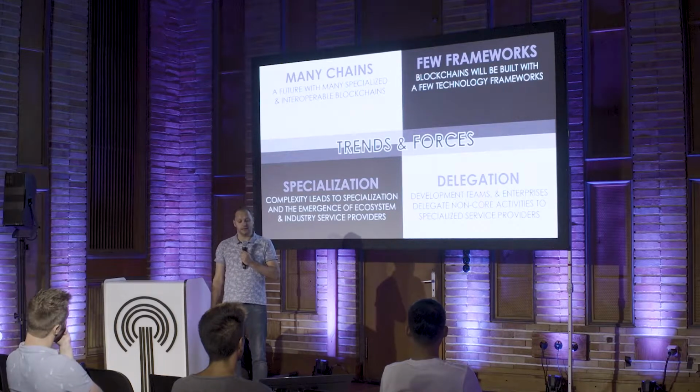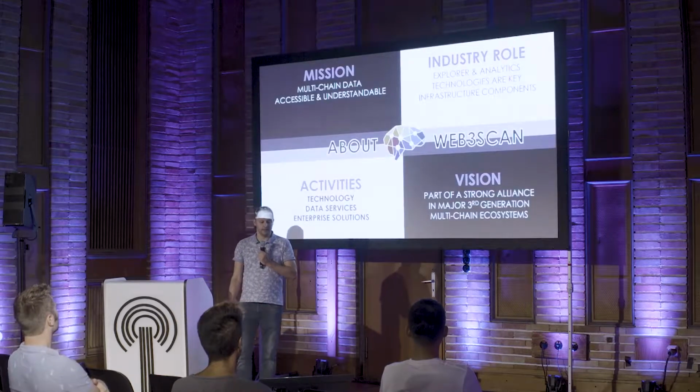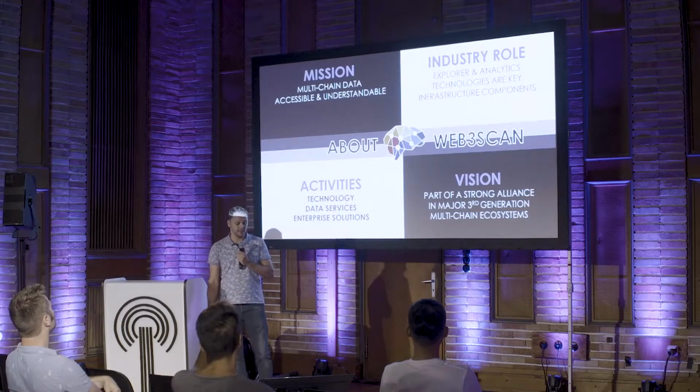And because it's specialized work, a lot of work will be delegated to these specialized service providers, such as companies building block explorers or wallet software, you name it. So what we at Web3 Scan try to do is make multi-chain data accessible and understandable.